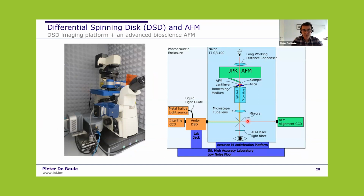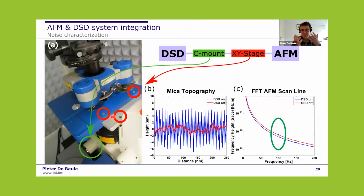On the left hand side, you see the picture and the diagram. You have to bear in mind several things that you have to eliminate, because the spinning disk induces movements, and you have to mitigate the mechanical noise induced by this from getting transferred to your AFM cantilever. In this case, we were trying to image a piece of mica, and it was probably a bit of a dirty piece of mica because you had a bit of height fluctuations here. But when we switched the DSD disk movement on or off, we were observing an induced error of around 10 nanometers peak to peak, and that's of course very problematic if you want to do atomic force microscopy.